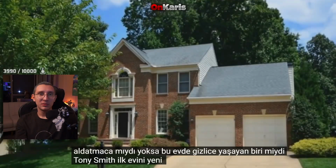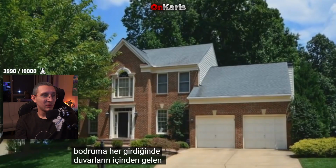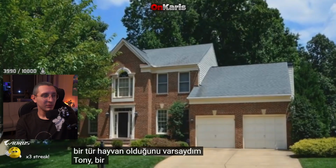Tony Smith had just bought his first house. Whenever entering the basement, he would hear strange noises coming from inside the walls. Strange noises like screaming, laughing, or moans of pain. The sounds came from beyond the part of the wall where no rooms were. "I assumed it was some kind of animal," Tony stated.